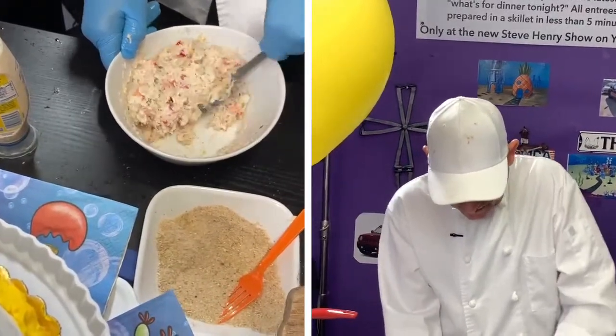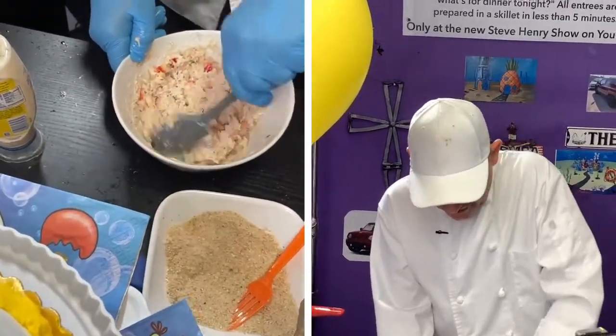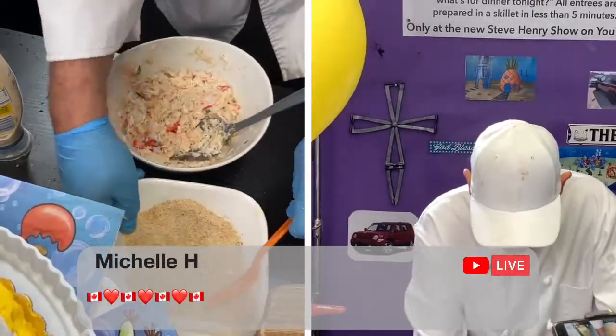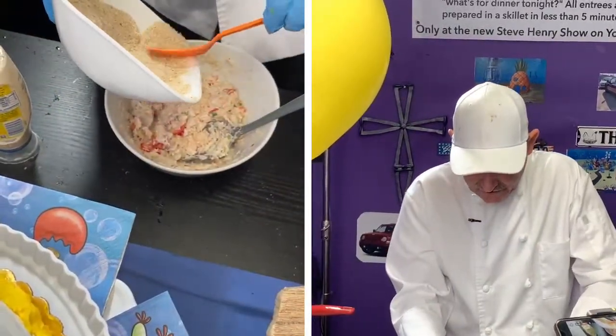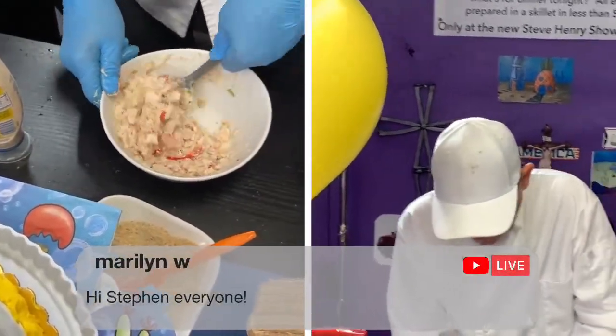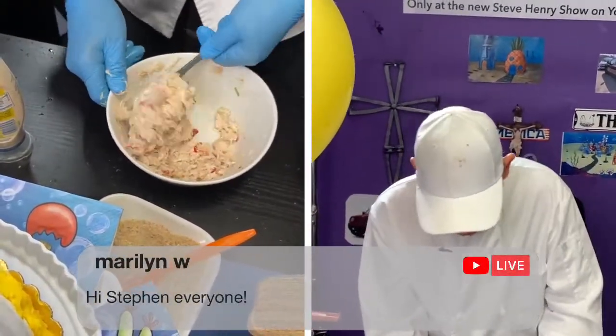It's got the egg white, it's got the sourdough crumbs, it's got all the seafood ingredients that you could possibly imagine. And let's just tighten it up a little bit more with some breadcrumb. If you feel it's a little loose, breadcrumb obviously absorbs any loose or soft ingredient whatsoever.